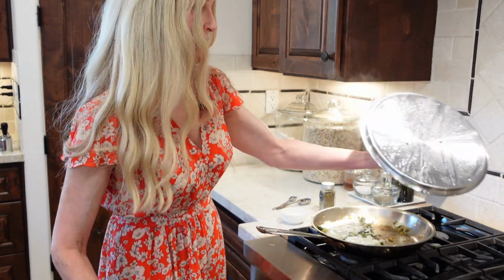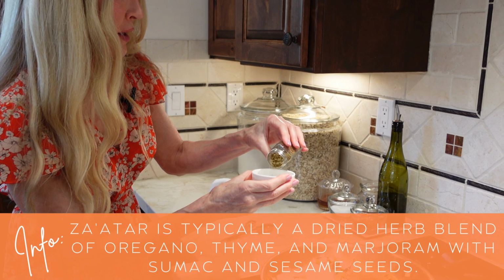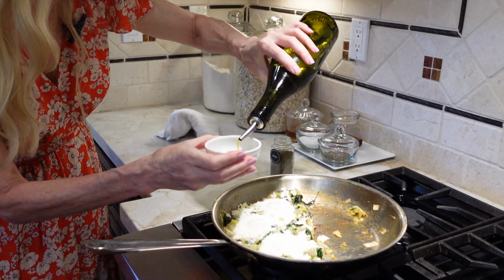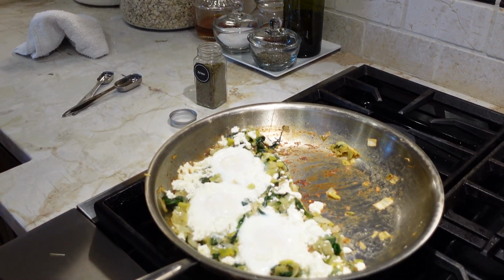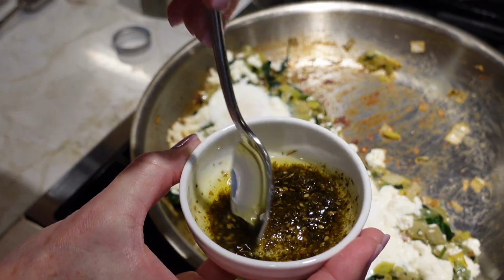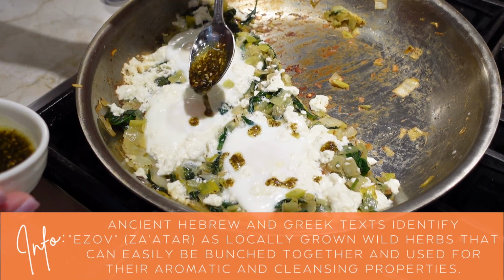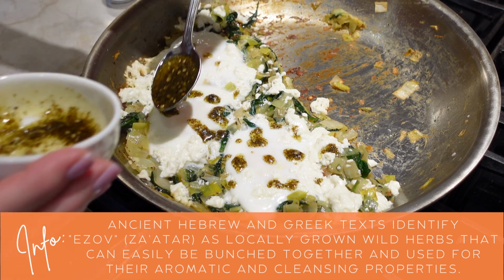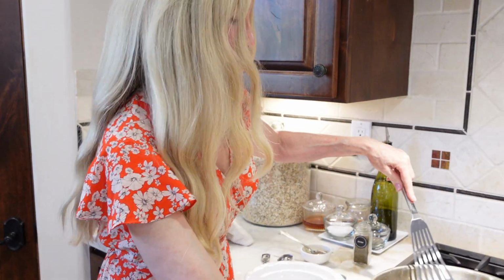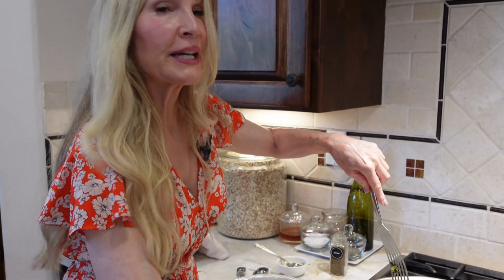Okay, so we are ready. Now on top goes za'atar, which is about 1/2 tablespoon, mixed in with a tablespoon of olive oil, kind of just sprinkled on top. He said brushed, but what's delicious about this recipe is that it gets kind of crunchy on the bottom and then soft and billowy on the top.